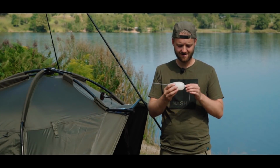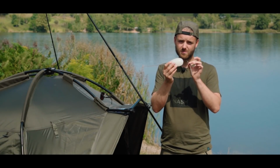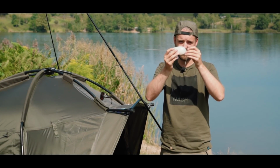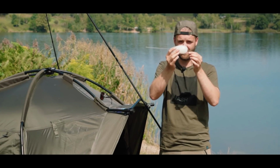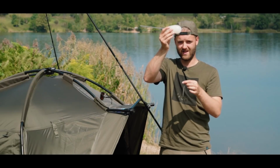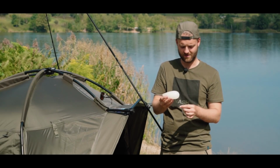So I'm fishing it inline, and then what happens is when I cast out, I've got a short, small rubber bead there, a couple of split shots, and then that is an 18mm boilie, but because of the weight of the line, that sinks ever so slowly. So basically the float hits the water, this starts sliding, and then I spot over the top as this boilie ever so slowly starts falling through the water column like that.